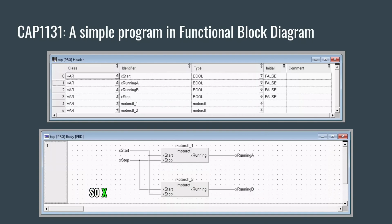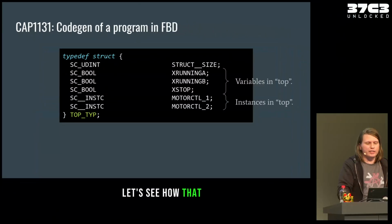And what we see here is we embedded our instantiation of the previously defined FB, and we wired some other inputs and outputs, so X start, X stop, and X running A and X running B. And these are wired so that effectively our two little motor controllers control two different outputs and are crisscross connected to the start and stop. Let's see how that gets generated.